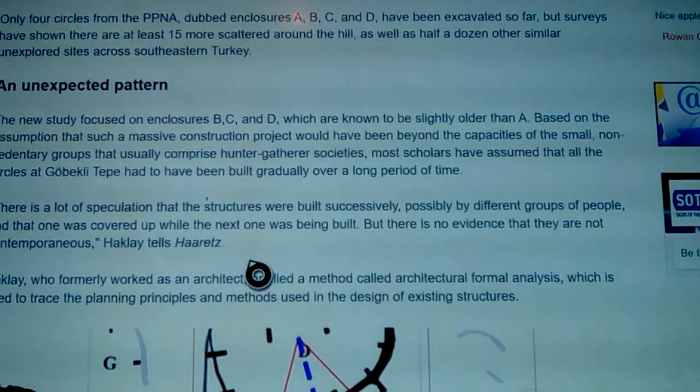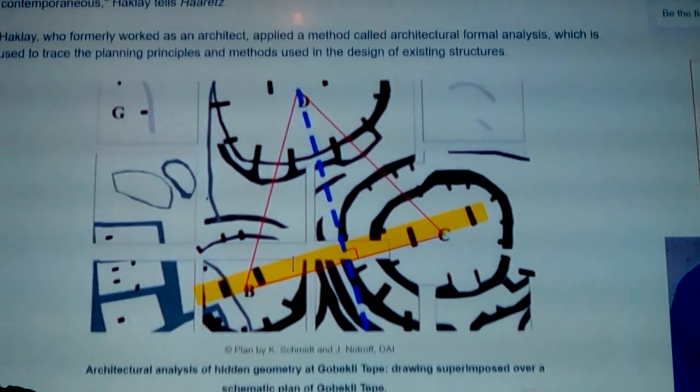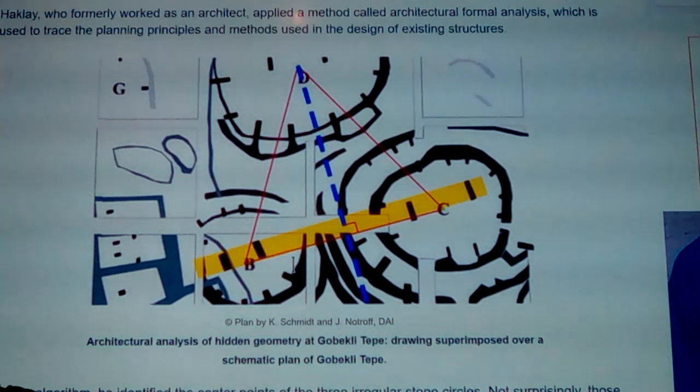There is a lot of speculation that the structures were built successively, possibly by different groups of people, and that one was covered up while the next one was being built, but there's no evidence that they are not contemporaneous with each other, Hackley tells Heralds. Hackley, who formerly worked on an archaeological project, applied a method called architectural formal analysis, which is used to trace the planning principles and methods used in the designing of existing structures.